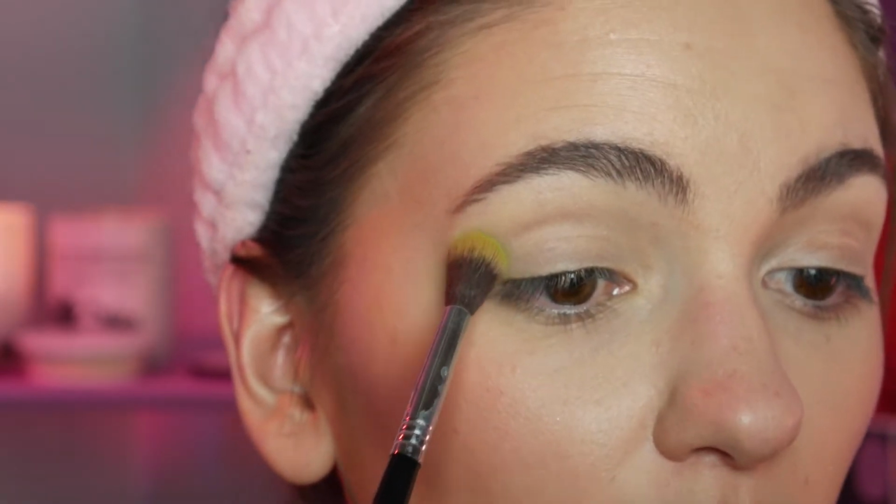I think I want to do kind of a halo eye kind of thing because I want to use the shade double-sided. It's a multi-chrome that I believe is green to gold to pink, and I want to do something that's green pink leaning, but not so much pink, more so green. I don't know, we'll see what happens. I'm gonna go in with the shade Moss, and I'm just gonna build it on this outer corner.